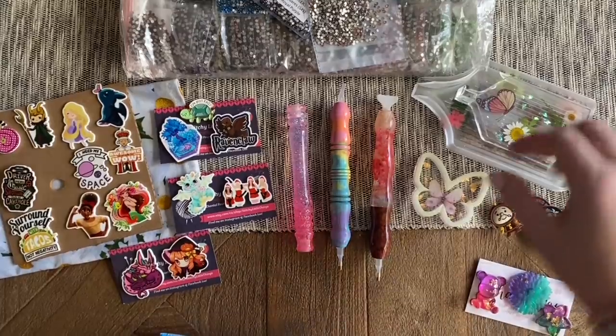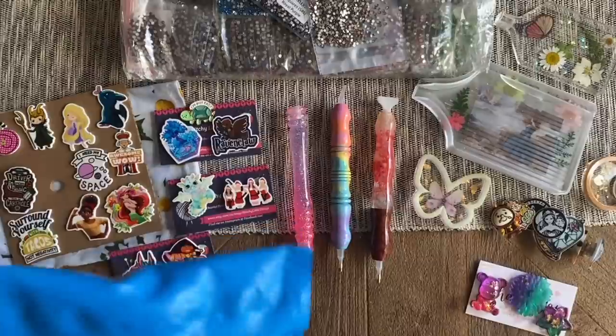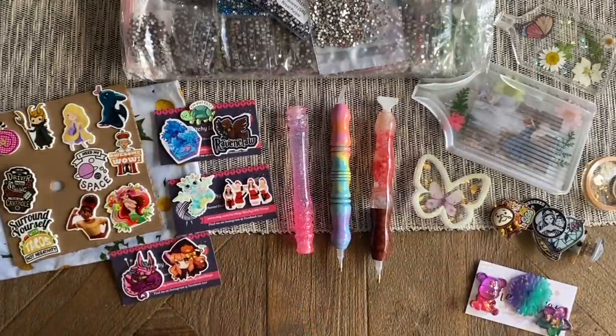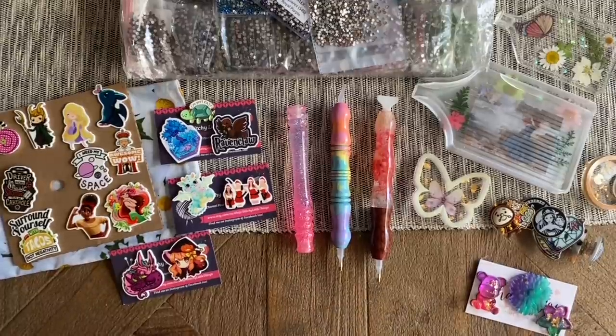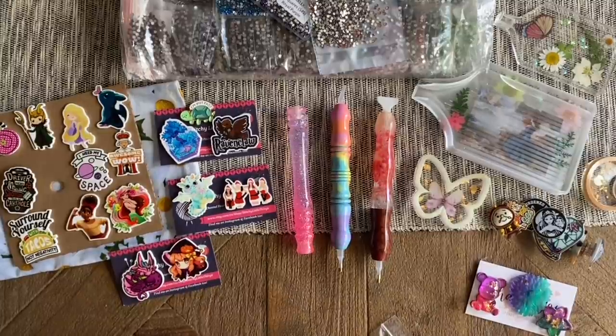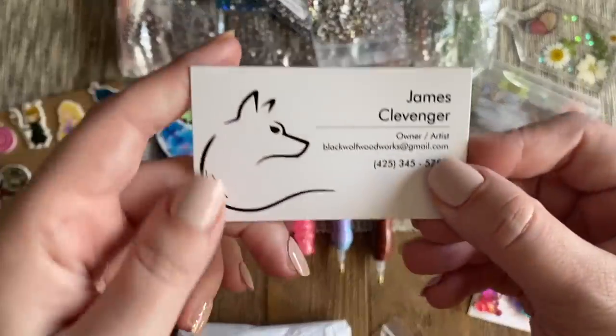And then finally, this last package is from Black Wolf Woodworks. Black Wolf Woodworks is another one of my favorite diamond painting pen shops. I love his blanks. He does a lot of really beautiful pours. I recommend following him on Facebook because he'll share his ideas there, and you can even share your input on what colors he should do next.